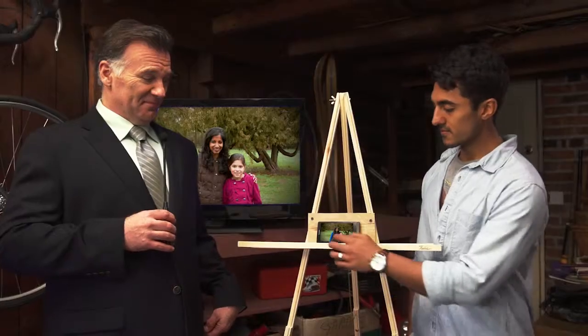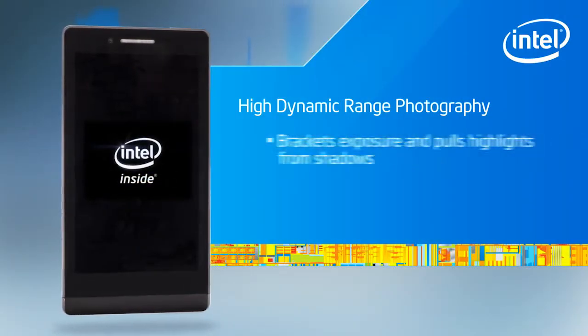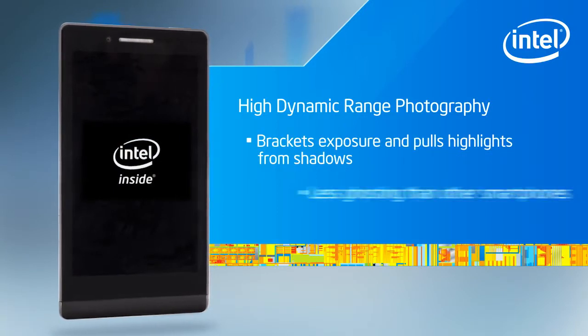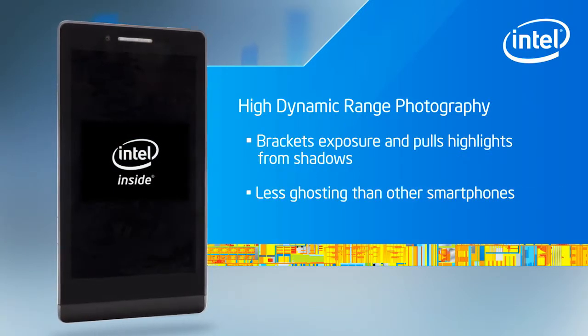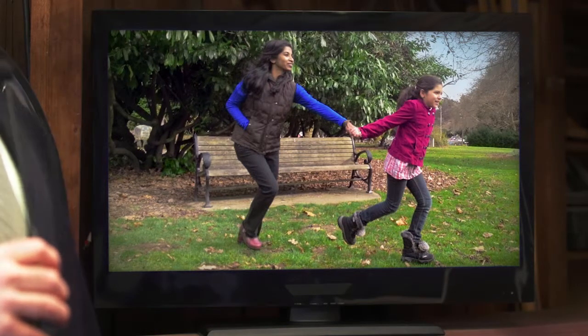You done? Because I thought this was just gonna go on forever. This is my in-focus wife on the jog back from the park. Look at that HDR. True high dynamic range photography that automatically brackets the exposure and pulls out the highlights from the shadows so you can see the full details with none of the ghosting you see in HDR photos from other smartphones. And with that, I think we have our winner.